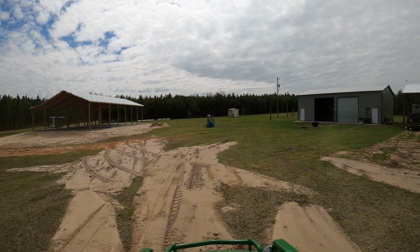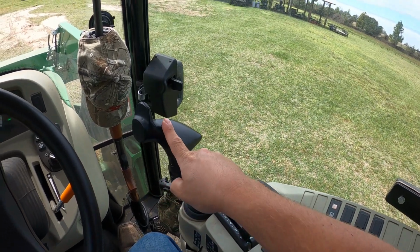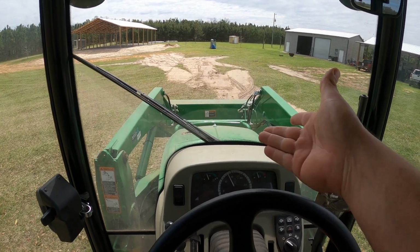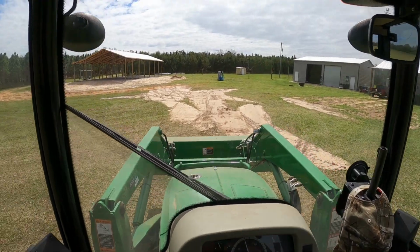How many people don't know that their tractors have that function? Honestly, I blame the dealers, because a lot of times when you pick up what is probably the most expensive equipment purchase of your life, they spend no time explaining these functions to you.